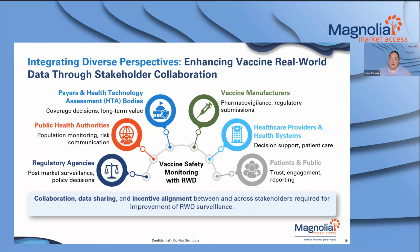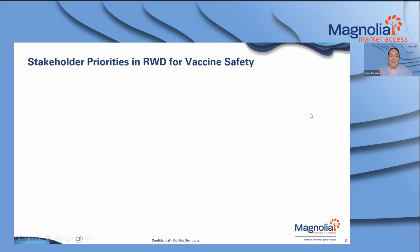And so the key takeaway here, I guess, is there are lots of stakeholders. There's a high importance for collaboration, data sharing, and alignment of incentives across those stakeholders to improve both the safety surveillance itself through the real world data, and also the communication of that safety surveillance and outcomes. Next slide. Perfect. If you could just tap it once more.